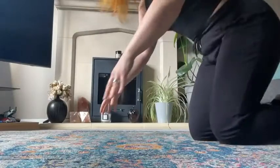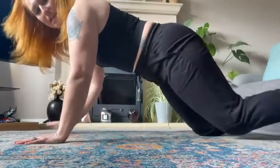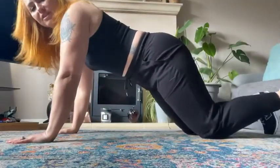Right. So, five different exercises today. It's actually more than that. It's 1, 2, 3, 4, 8 different exercises, but the first one, there's lots of different variations. So the first one is everybody's favourite, plank, right? So I'm going to show you different variations.